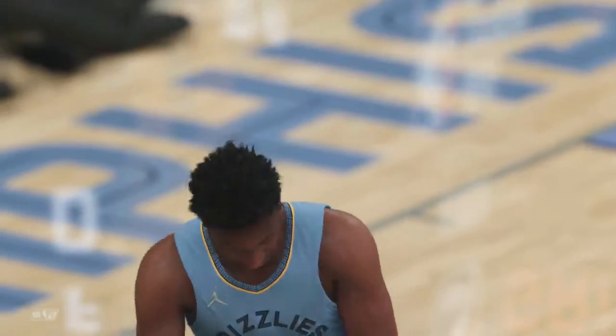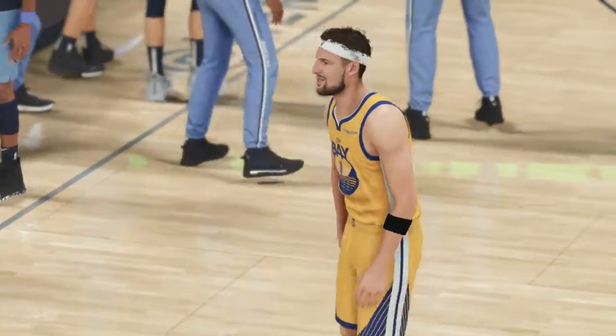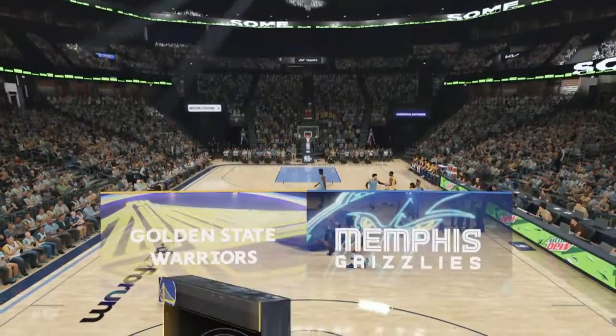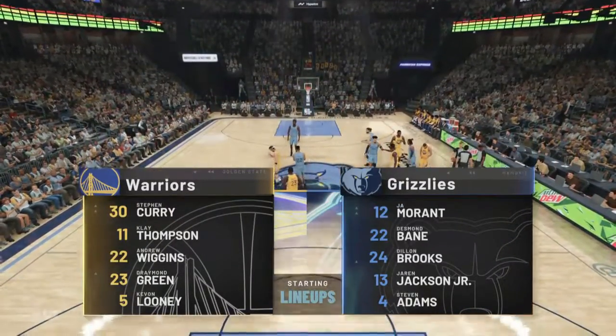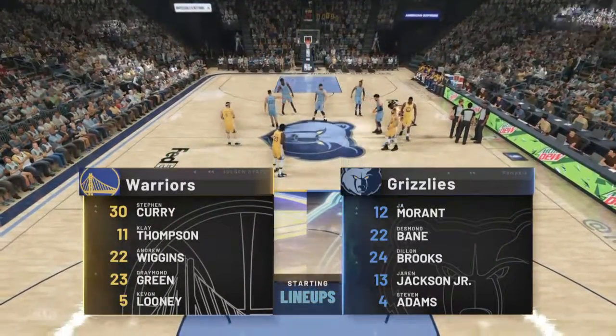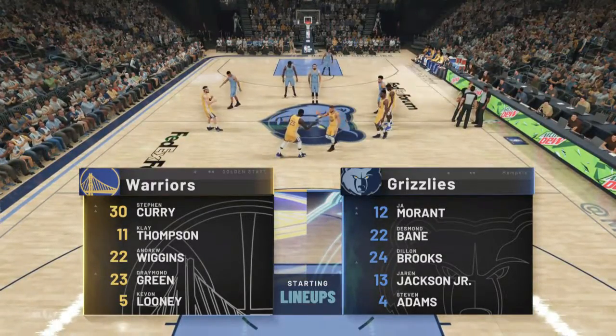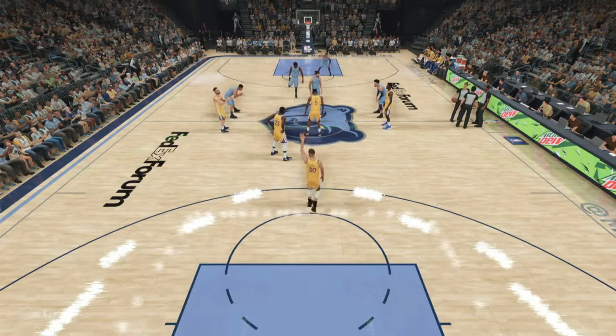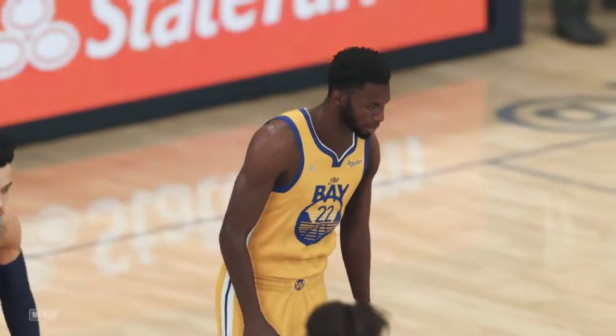Let's take a look at our starters for the Golden State Warriors. The core of the dynasty all out there. Splash Brothers in the backcourt with Draymond at four. Kevon Looney is out there with Andrew Wiggins. And for Memphis, Jackson Jr. and Adams together inside. Ja Morant is out there with Desmond Bane. And it's Brooks in at the three.